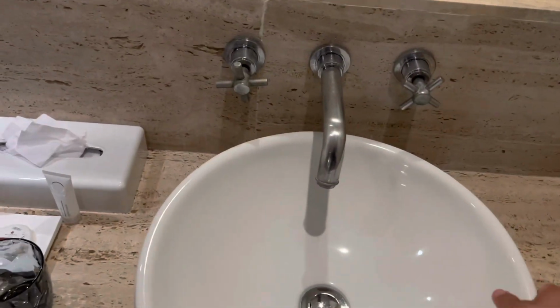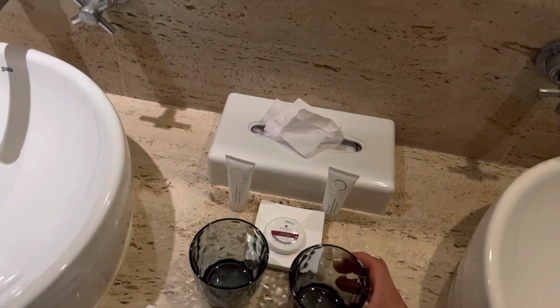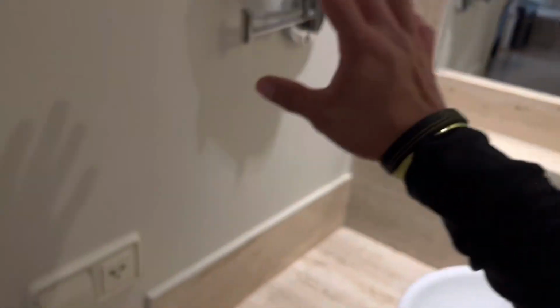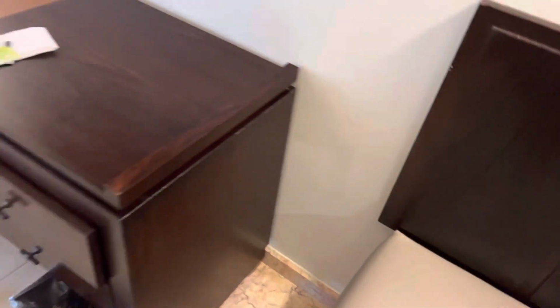You have your sink, water, cups, Majestic. Let me see if I can focus. Bar soap, some shower. So, not too crazy. All right, so as we head over here, we have another little stool to sit on. Is it open? No, it's just to sit on.